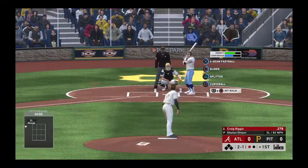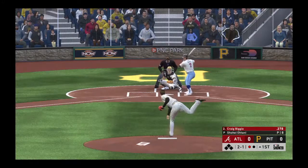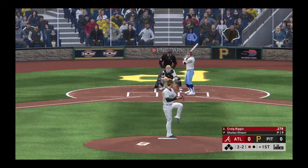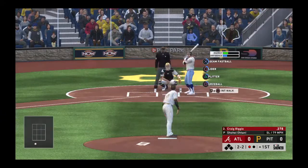Way outside, nearly to the backstop. 2-1. Big sweeping breaking ball right there. Good pitch, but if he wants to get him to swing at it, he'll have to bring it in a little bit closer to the strike zone. And this one's tapped foul at home plate.